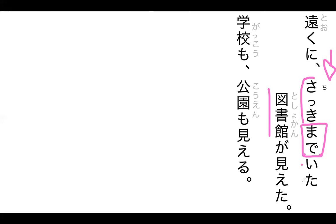Yes. And they ita. What does ita mean? To go or to say? One of the two. So ita means to exist. So they were at the library. So just a second ago, they were at a library. The library they were at just a second ago, they are able to mieta. What do you think mieta means?